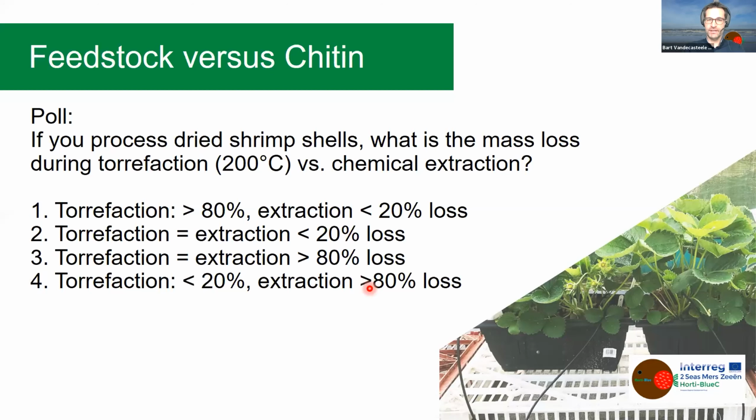So I have a question for you. What do you think about the mass loss during this processing? We compare torrefaction at 200 degrees versus chemical treatment of shrimp shells. What's the percentage of mass loss that you expect? Do you expect it to be higher for torrefaction and smaller for extraction? Do you expect it to be higher for extraction than for torrefaction? Or do you expect it to be for both methods equally high or equally low? So you can answer the question, and then we can go on with the presentation.